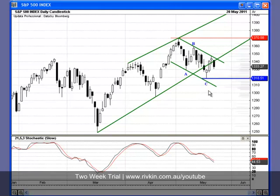Now any ABC decline is corrective in nature, meaning that the broader trend here remains up and we should see new highs above 1370 over the coming weeks. Last week the US equities pushed up but then reversed on Friday, but you can see we're well above the lows set for the week at 1318. So as long as this level holds, I do expect this market to break higher.